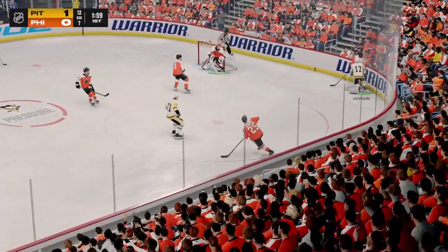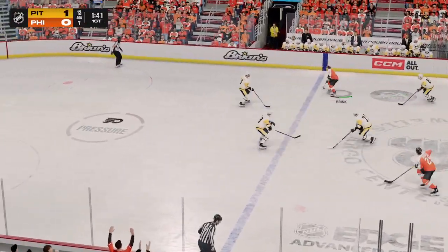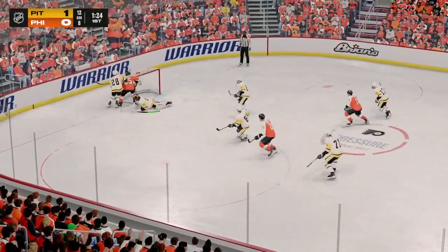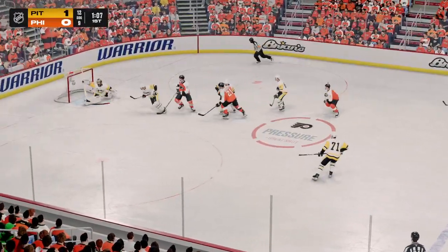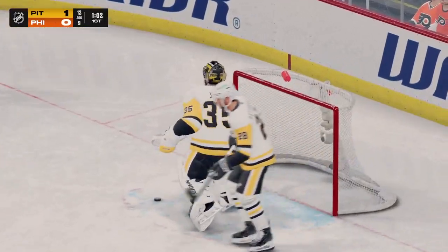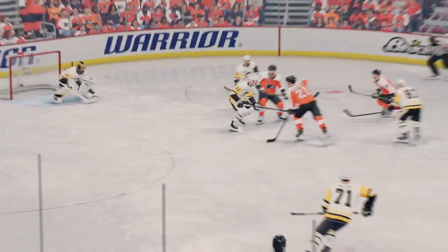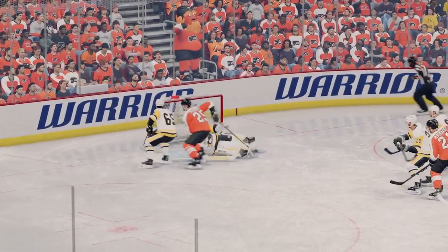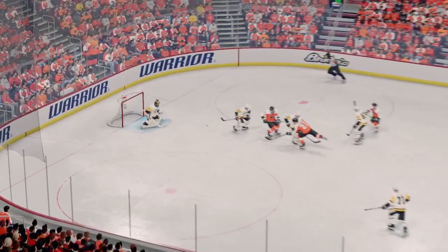Dumps the puck in. Philadelphia's got the puck along the wall. Oh, nice use of the boards with the pink pass. Cut into the slot. Oh, spectacular play on as that goes off the inside of the post. Jostled off the puck. Huge save on the play. Top of the crease, square to the puck to be able to make that save. Great job.